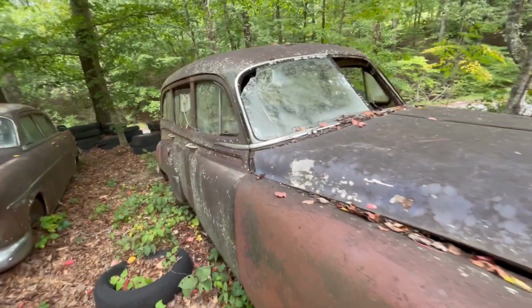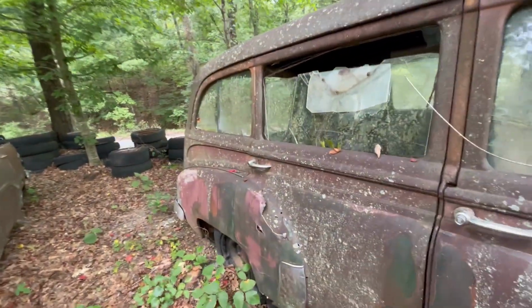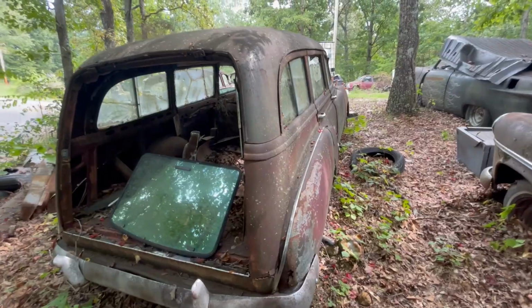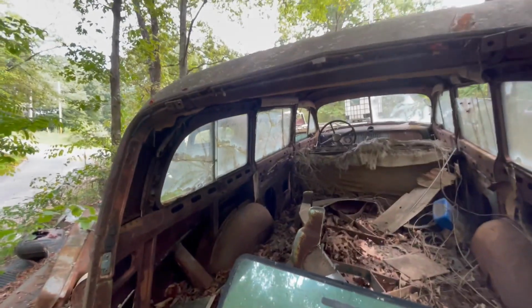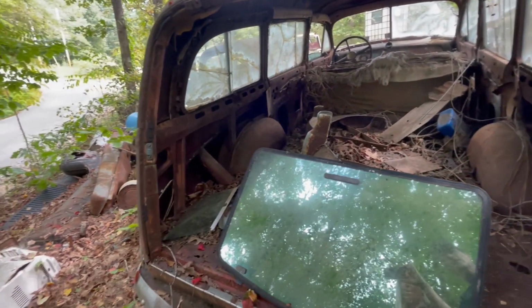No engine in that guy either. I like the shape of this. It probably was really cool back in the day. Oh yeah. These are just so hard to find today. Looks like it's got an extra bumper in the back.